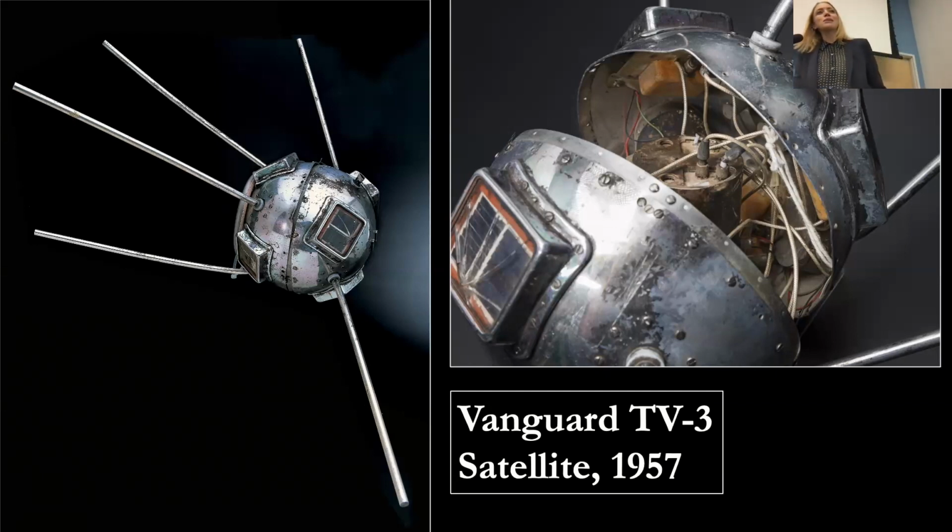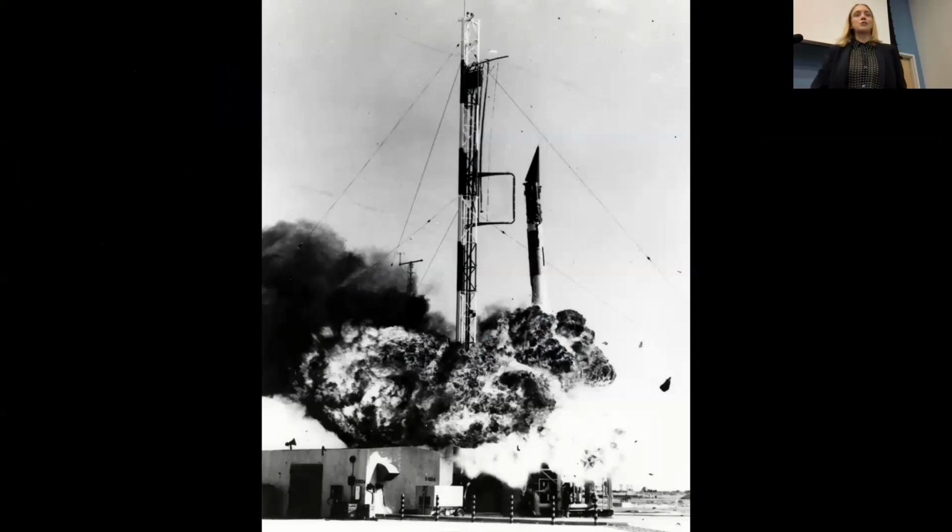So often we begin talking about the space age with Sputnik in October 1957, but I like to start here with Vanguard TV3. This is in our collection. Does anyone have a sense of how this mission went? Yeah, it didn't go so well. That's a great guess. It didn't go so well. So it was a disaster, actually.